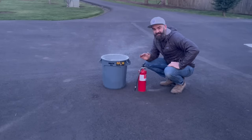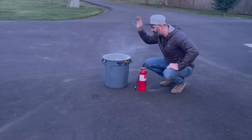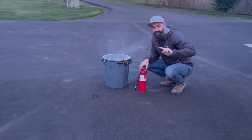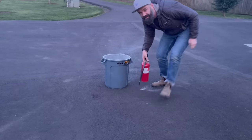I wanna see if those other ones catch on fire too. I'm gonna leave this one outside. It's in the middle of my big paved area, so if it starts up again, should be okay. I'll keep coming and checking on it. I don't wanna stay outside too long because obviously I have other things that could start my shop on fire. So let's go back inside.